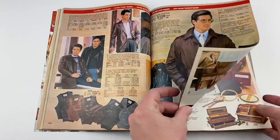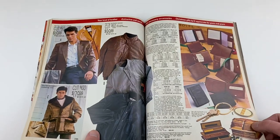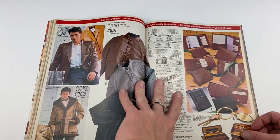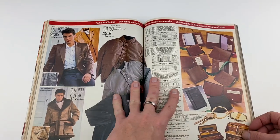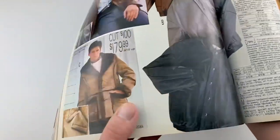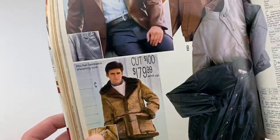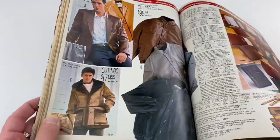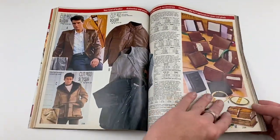Oh, God. Your kind of leather. Distinctive and warm. Plus necessary accessories. Christmas gifts he'll appreciate for years and years. I don't know about that coat. That coat kind of looks weird. That jacket's all right. I'm not a fan of brown. I'd get a black one, though.